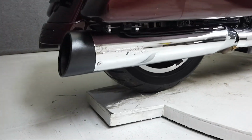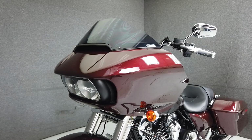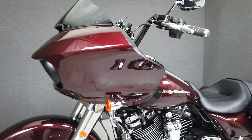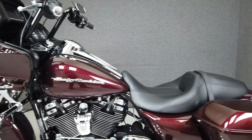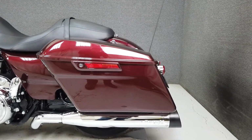Powered by Harley's reliable Milwaukee 8 107 cubic inch V-twin engine with a 6-speed transmission, the Road Glide produces 89 horsepower at 5,400 RPM and 110 foot-pounds of torque at 3,250 RPM.